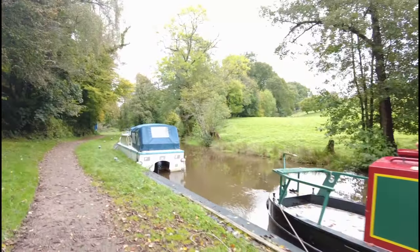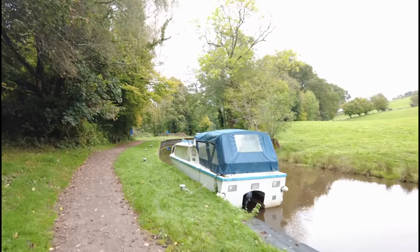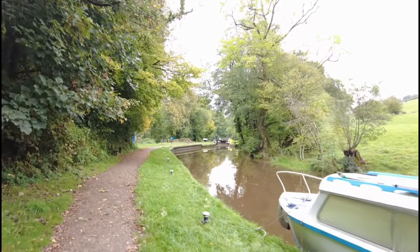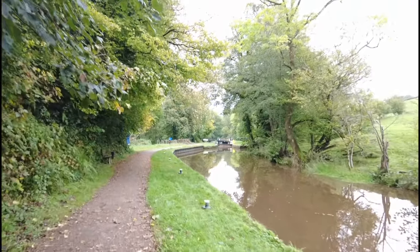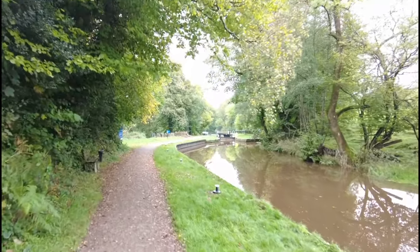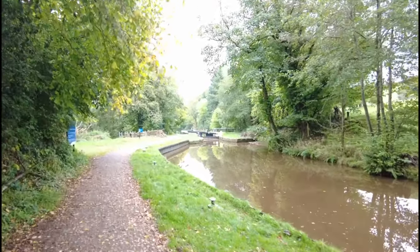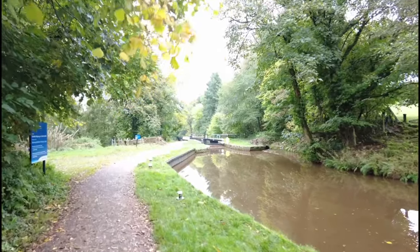And then, I'll just quickly show you the lock. We've done 6 today, all very straightforward. This one had a broken paddle, so it took a bit longer. But yeah, we're having a lovely day. Chilled, relaxed, not a lot to do, not a lot to go. Yeah, we're having a good time.